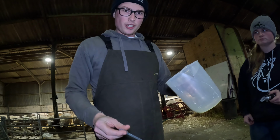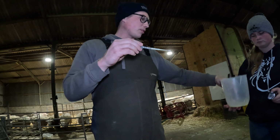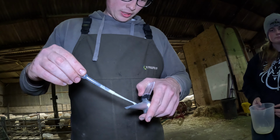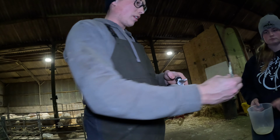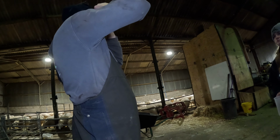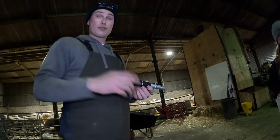We're just testing the colostrum with a refractometer to make sure that it's good enough quality for that lamb. So take some on a pipette, and just put a drop on the refractometer. There we go. What reading are we getting? I'll take that, that is 30. Above 25, it's basically measuring the thickness of the colostrum. That is really good colostrum.